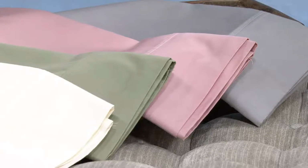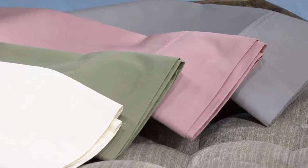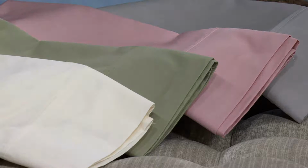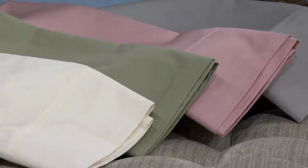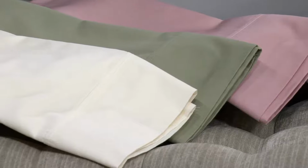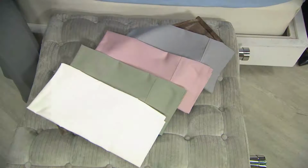We have that mauve, which is a beautiful romantic color, a little bit more feminine. The moss green, and I love decorating with greens because I like to think of them as kind of Mother Nature's neutral. You've got grass everywhere and everything just plays off it beautifully. And then the last one is the cream, which is going to give you your gift option right there, but it's also a very clean look. Sure. So that's something that will go with just about everything.